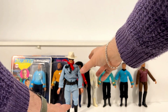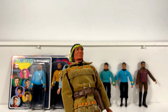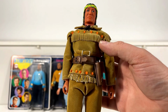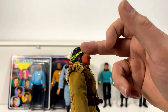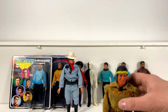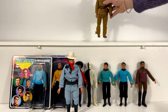Now this was 2 job lots. It does include Tonto. Look at the condition of that. Stunning. Really, really nice. Again, got his gun. Both of them. He's got his headband. What's left of the feather. Really nice. Got his moccasins. Let's see if these can go up here.